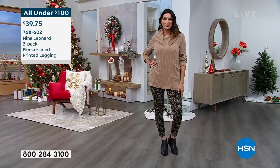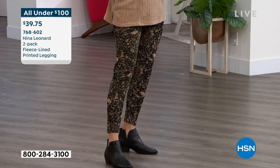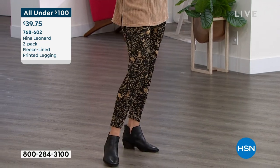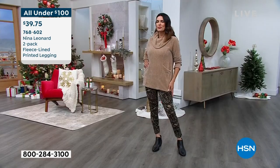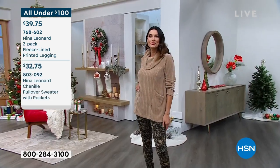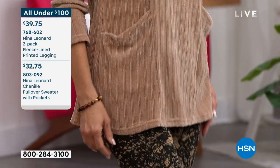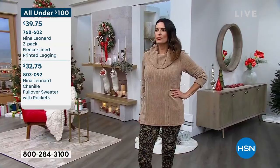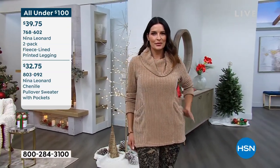Look at your screen right now, and it's a two-pack of leggings. You get one printed and one of a solid color, and then you have that beautiful sweater that pairs with it, and then the earrings, whole look under $100. We'll dive into that in about 35 minutes. So if you can hang with us, I really wanna get you that special look. Whether you're wearing it with an ankle booty, a tall booty, a loafer, or some sneakers, you can have a lot of fun with this outfit.